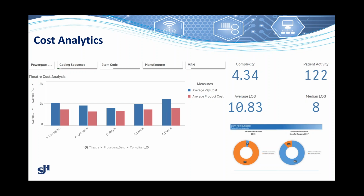What we can also do on the right-hand side then is to link that data to our overall patient demographic data, so we can see the complexity of the patients who've passed through the theatre, how many patients we're talking about, which is 122 in this case, and what their average and median lengths of stay are. So we've very rich data now in terms of our theatre and the cost in theatre.